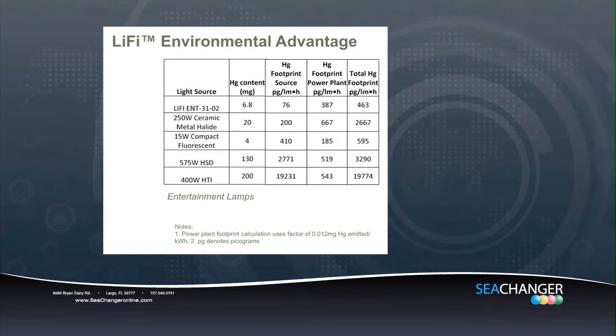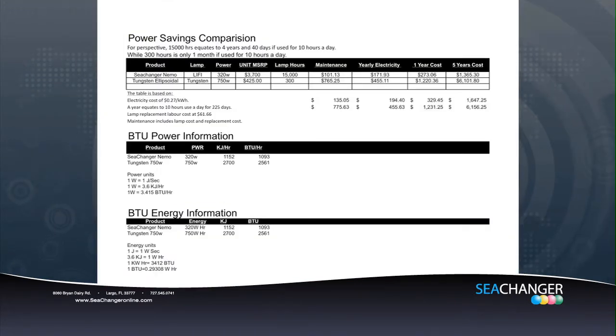Over the course of a year, the total carbon footprint is 538 picograms, whereas a 750 watt incandescent is 1176, and a 400 watt HTI is 19,744. Another advantage to the LEP is the lowering of AC usage in permanent installations. Because of the low wattage, the LEP generates less heat that equates to under 1100 BTUs to the 2500 BTUs created by the 750 watt incandescent lamp.